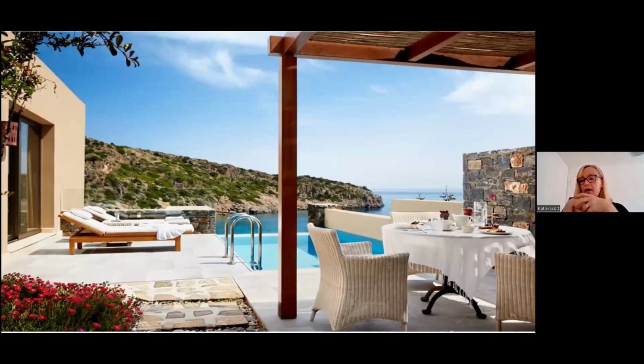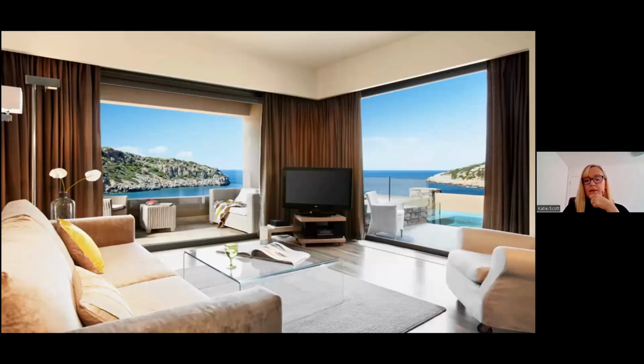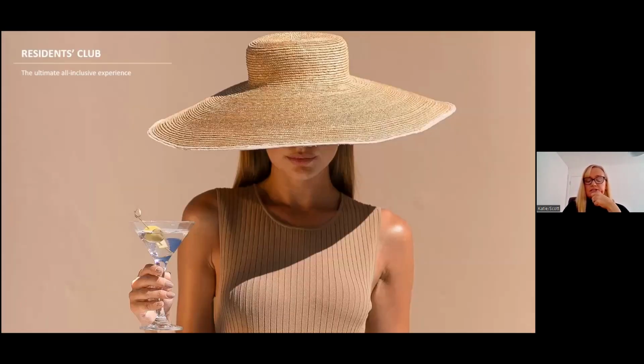So I'm not going to go through every room type, but we have a selection of suites and villas with private pools. So this is our 1-bedroom suite. As you can see, the pools are actually infinity in our 1-bedroom suites there. This is one of our 2 bedrooms, which is dual aspect. You have a balcony and then a large terrace with private pool. And then again, just a selection of our private pools. So any suite or villa comes with our residence club.